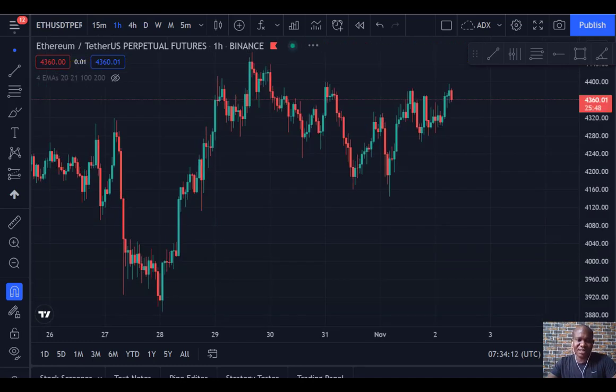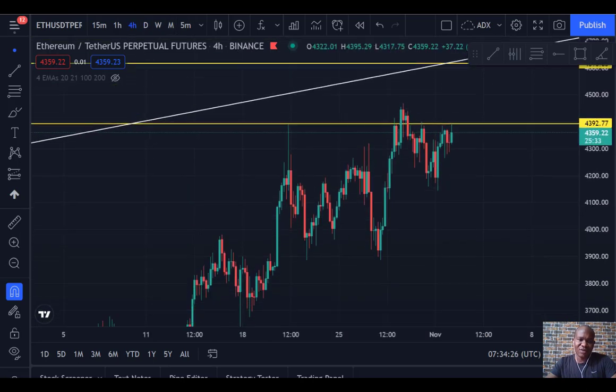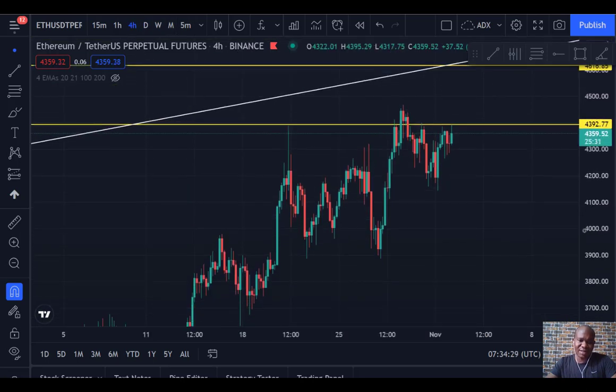Then on Ethereum, guys, the same thing is loading here. I think Ethereum is dropping. Ethereum looks as if it's dropping. That is on 1 hour. We should be expecting something like it on Ethereum. But if you go down to 4 hours, I think the same thing applies here. We're expecting, but if it's giving us one more breakout, then expect this drop. It's either start dropping from here or give us one more break.